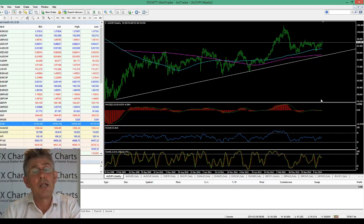As I say, under 91.50, I'd be a little bit wary of being long, but until then, I think dips are probably a buy opportunity. So that's about it.